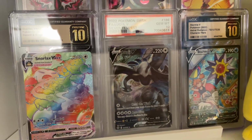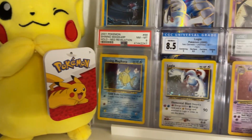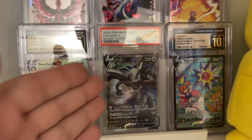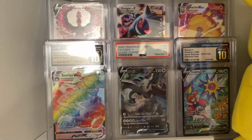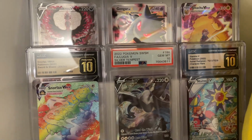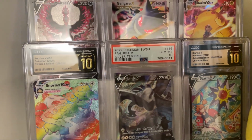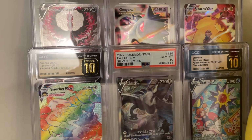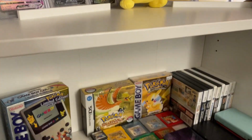Every one of these cards is a memory for me, so it's very hard for me to get rid of some of these items because they have sentimental value. Even though this card might be worth a few $100s, and maybe I could use that, for whatever reason, it's just like a stamp in time. It's a memory. So I really would have to be unbelievably desperate to sell some of these items. All right, so let's move on down to the next shelf.